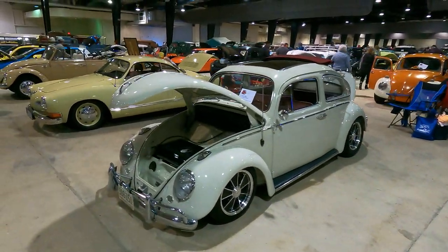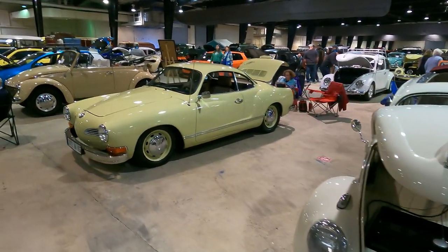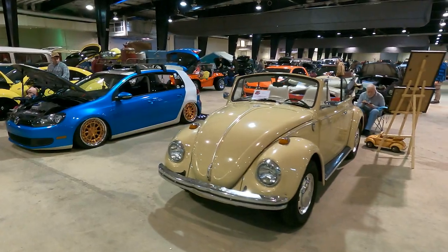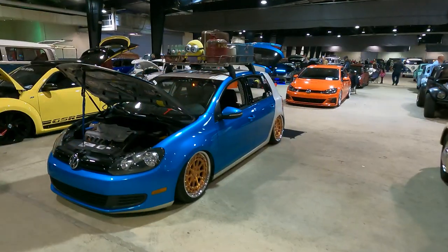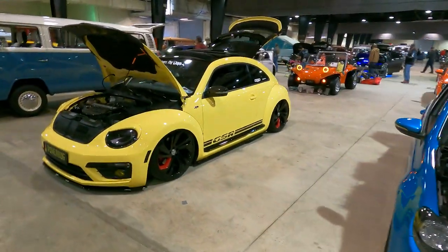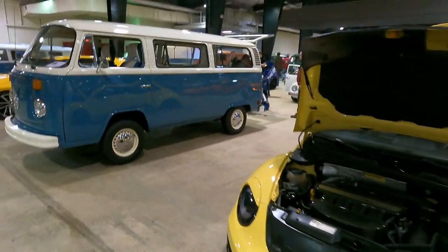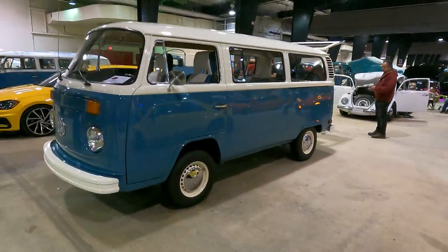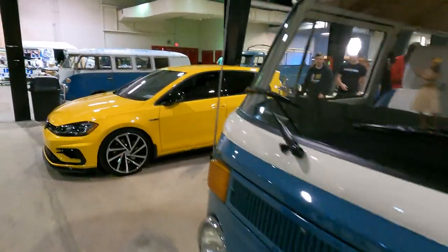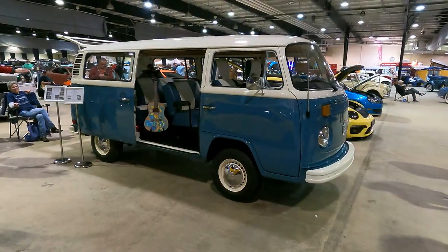Now, I don't know if you noticed, but I think I've already shared an engine shot from one of these Beetles, or the Karmann Ghia, and it's kind of low lighting in here. And so once I saw how poor the engine bay shots were coming out, I just stopped walking and recording the backs of the cars because there's just no detail to see in there. Here's Charles's Mark 7.5 Golf R.